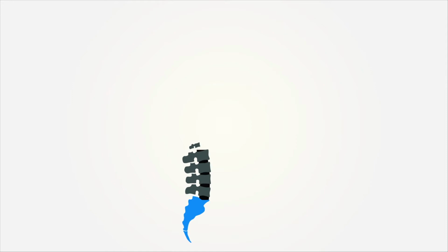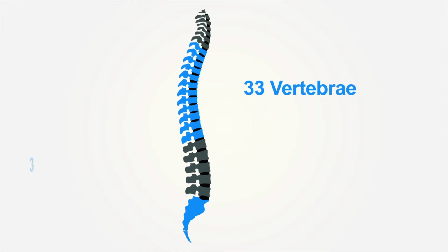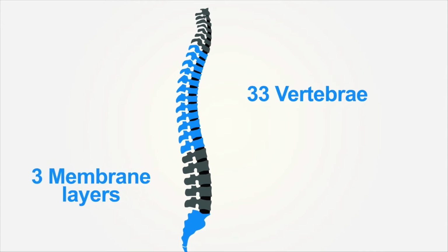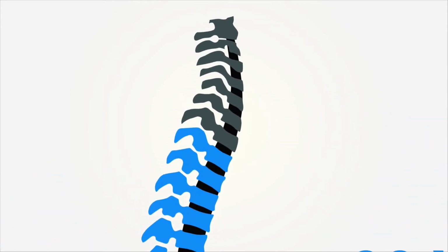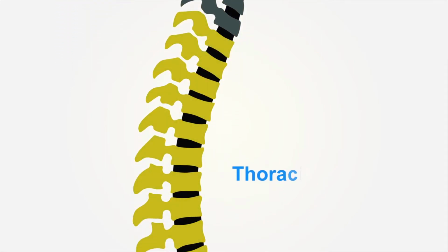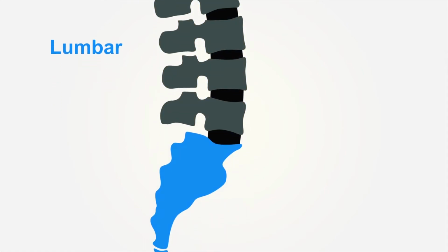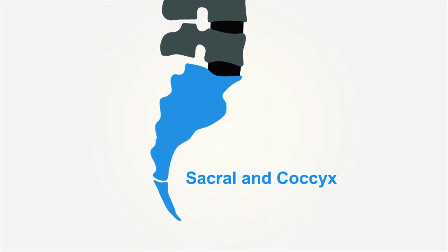The spinal cord is housed in the outer protection of 33 vertebrae and enclosed in 3 membrane layers. These vertebrae are categorized into 4 sections: cervical, neck region; thoracic, rib area; lumbar, lower back; sacral and coccyx, tailbone.